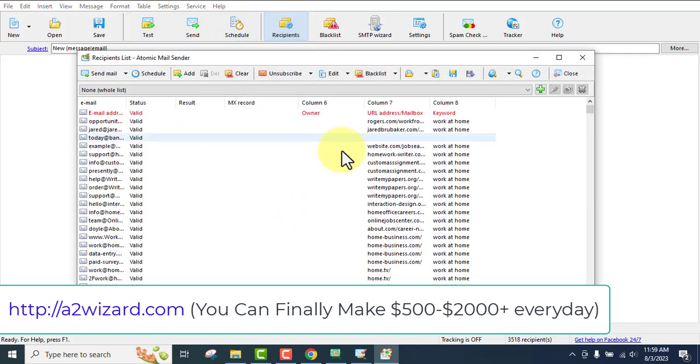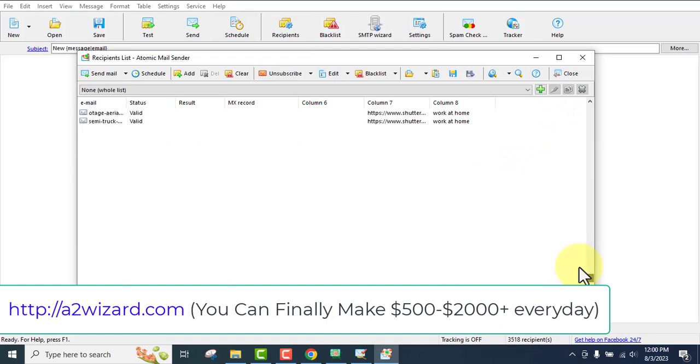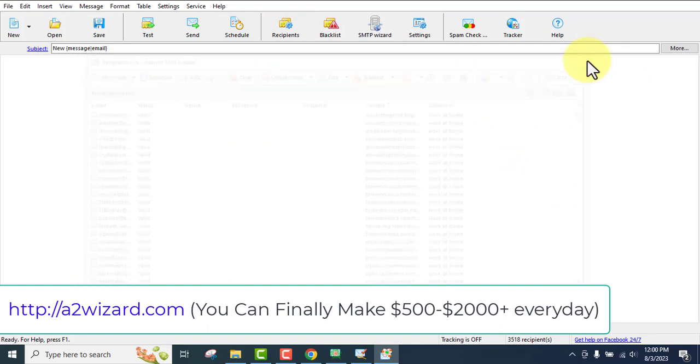Okay, so all the recipients which we just extracted, those emails are already in the software. Now this software also has an SMTP server inbuilt. You do not have to look for an SMTP wizard or SMTP server. It is also good for checking spam, so your emails should reach the inbox of people and should not go to the spam folder. So this software also has a spam checker. It also has a tracker to track your clicks, etc.